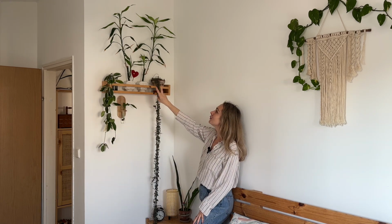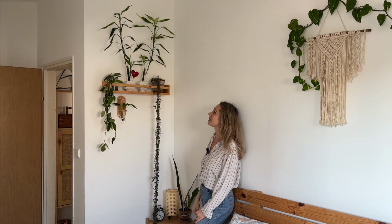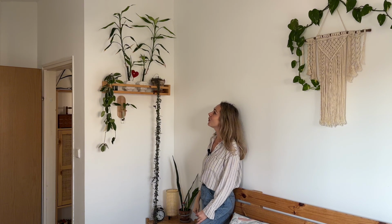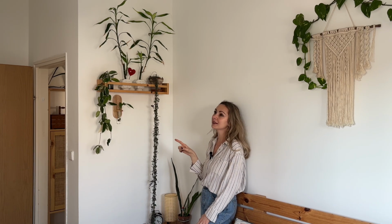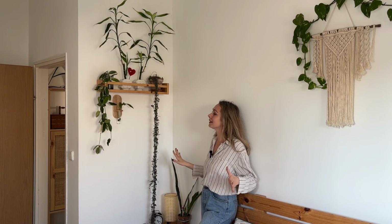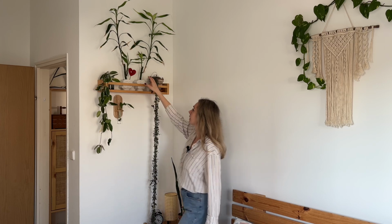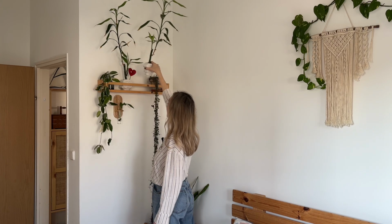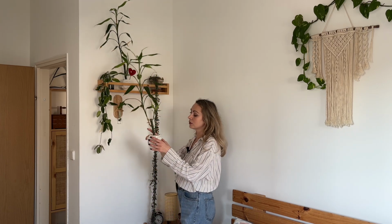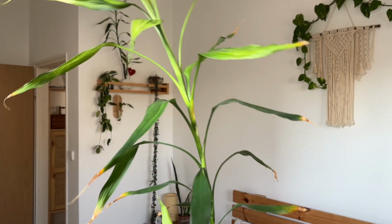So I have two bamboo plants here. I got them as a present from my hubby a few years ago, and they are so simple. I do hear from people that they grow them in really low light conditions, and they grow. I do grow them in rocks and water. I just add water once in a while, and they seem pretty happy.